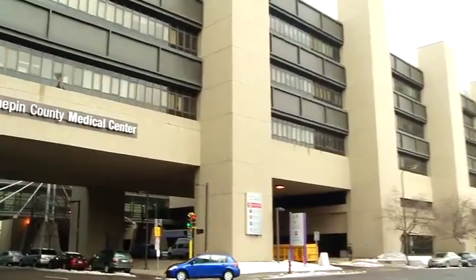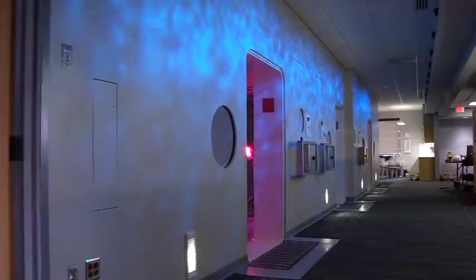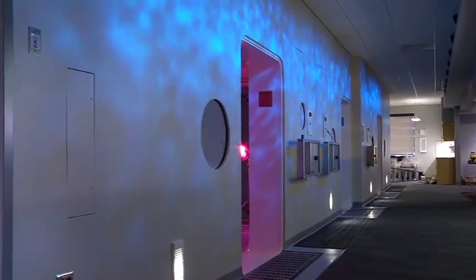My name is Tom Bravo, and I'm the Director of Facilities, Life Safety, and Master Space Plan for Hennepin County Medical Center. We are right today on the main campus of Hennepin County Medical Center and looking at the new construction of our hyperbaric chamber.